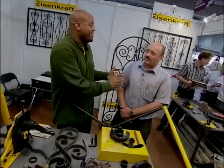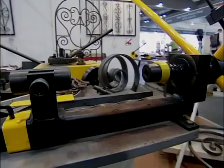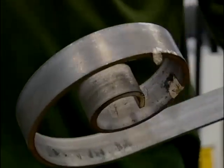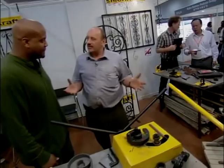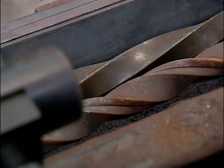Eisen stands for iron. Kraft stands for power. Power! It's a series of 9 tools to help you make your own wrought iron decor. Grills, gates, fences, there is no border except your creativity. Okay, so let's create something.